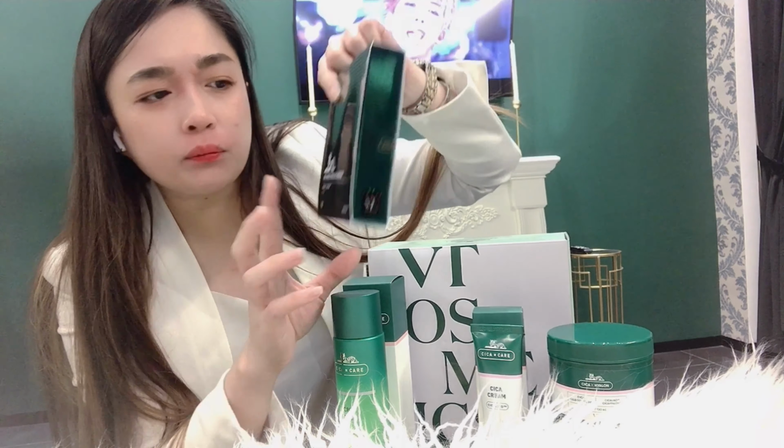Ayan. Etong Cica Mild Toner Pad. So, meron siyang parang tongs para pagka kinuha mo siya isa-isa. Ayan. Bango niya guys. Sana effective to sa akin. Pero nakalagay naman dito, it's safe for sensitive skin and it's really made to suit irritated skin.